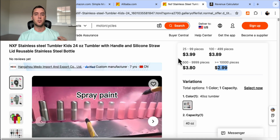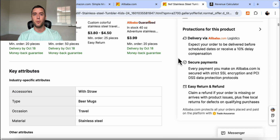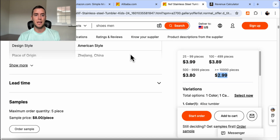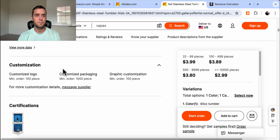Now, with these products, what we are doing is something called private labeling. This is putting your own brand on a product that you can only sell on Amazon, okay? Just like right here, this brand is called Simple Modern, okay? So we wanna put a brand on it, but we wanna make sure that our supplier can actually customize this. So as you scroll down, you can see customization, and they do allow customization. They will put a logo on for you, all right? But they have a minimum order of 100 pieces, which is very typical, all right?